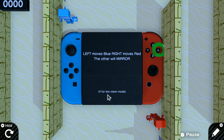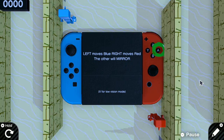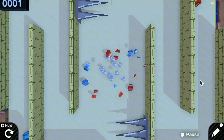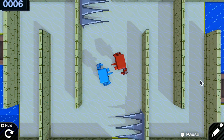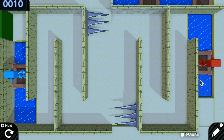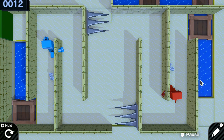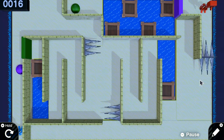And then X for low vision mode just means that the textures are gone, if you don't like the textures, which I love. So anyway, the goal is to run into each other. And it starts out simple here, right? You want to avoid the spikes, you want to get through the mazes. And then we get a little more advanced here with these little paths that we have to go through. I like how it progressively gets more advanced, but it never gets too hard so you can't complete it.